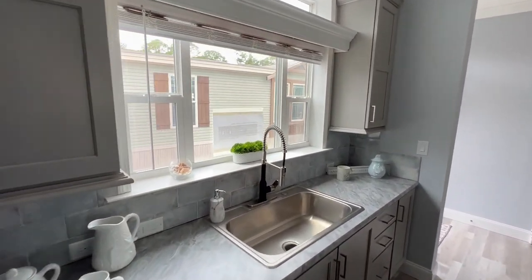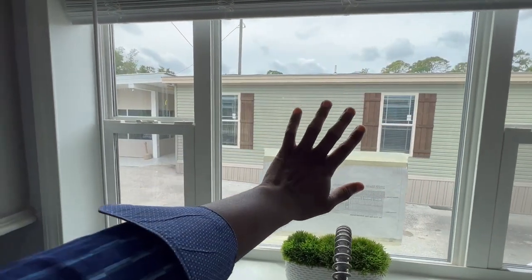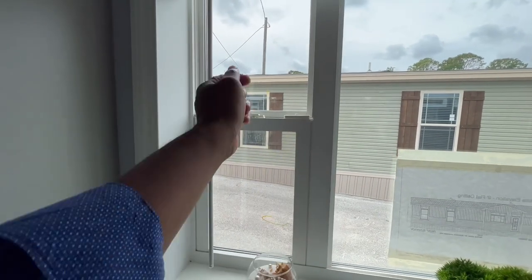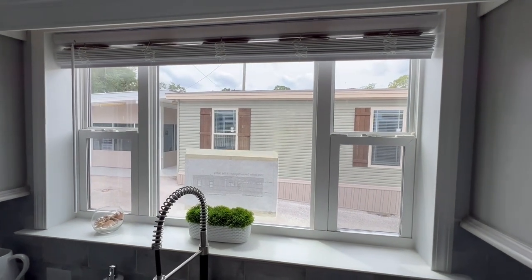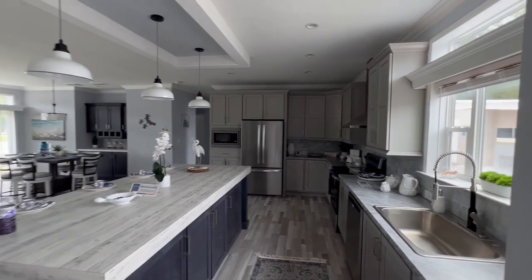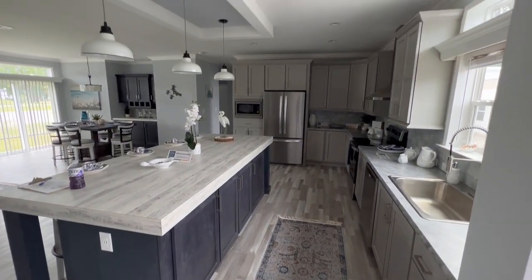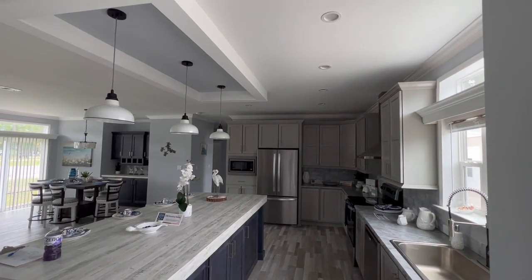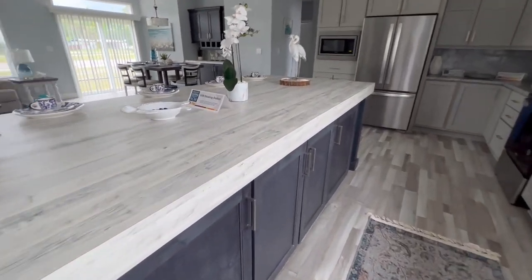And you have these really, really cute windows right here. You have a stationary window right here, and then you have these two small windows that light up and down. All right, as much as I love to spend time in this kitchen, we do have more house to look at. So let me get you all another good look at this kitchen. Let me get you all a peek underneath the center island here.